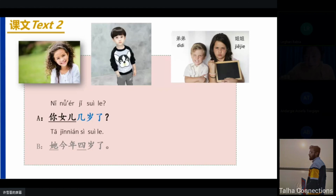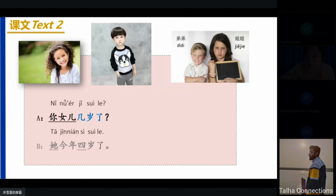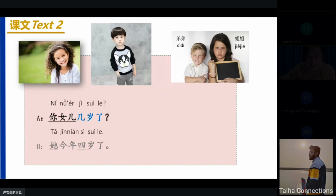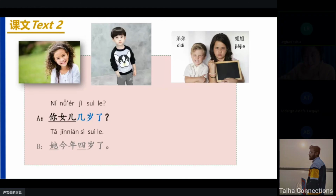Okay, now let's talk about this picture. Suppose you are the elder sister in the picture. Oh, you are not the sister. You ask the sister in the picture, how old is her younger brother? Please think about the question. How to ask the question? Yes. 你弟弟几岁了? Very good. 你弟弟几岁了?